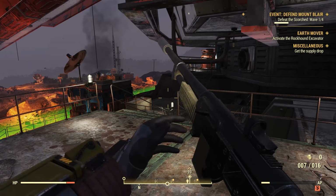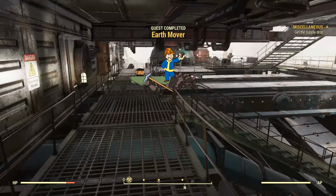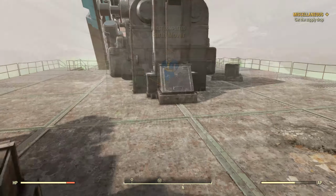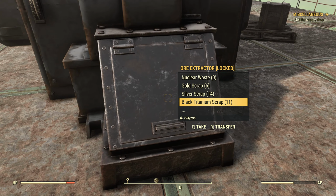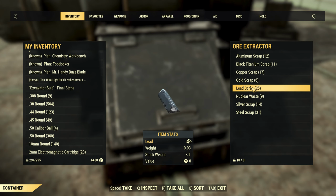Now you can of course build turrets and anything you can normally do with a workshop, and you'll face waves of enemies. Once it's done though, you get the reward for the quest, and along with that you can go and collect all that extra ore that you get that ends up on the ballast arm of the Rockhound.